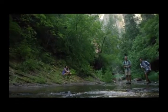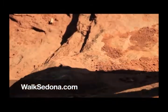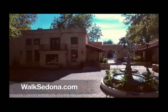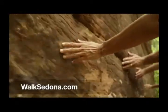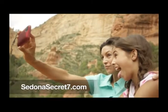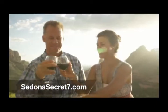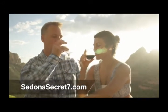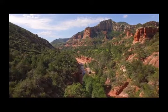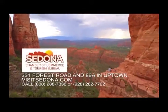And then go online to walksedona.com to find out how to explore Sedona's restaurants, galleries, and more all by foot. Do you want to know where the locals go? Find out at sedonasecret7.com, like hiking and biking trails, the coolest places to stargaze and picnic, and other Sedona secrets. We look forward to welcoming you, and we hope your stay here in Sedona is magical.